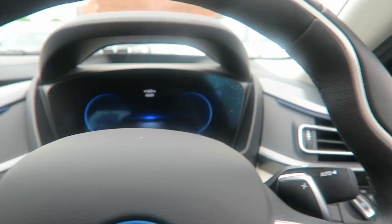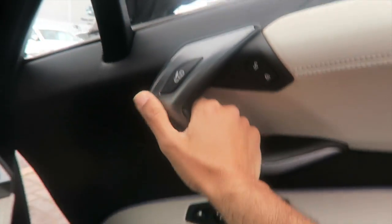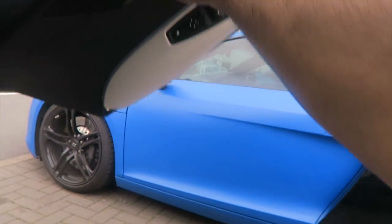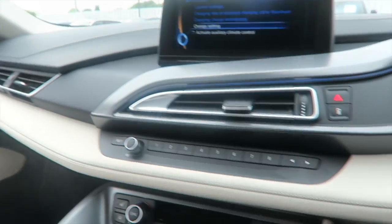So which function do we start with? So the doors, how cool is this? Just one button, door goes up. Here, Astrofx R8, door goes down, clicks in place. Back seats, I wouldn't say there is much, but yeah, let's check it out.